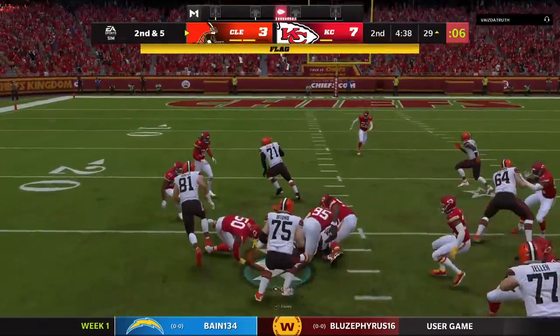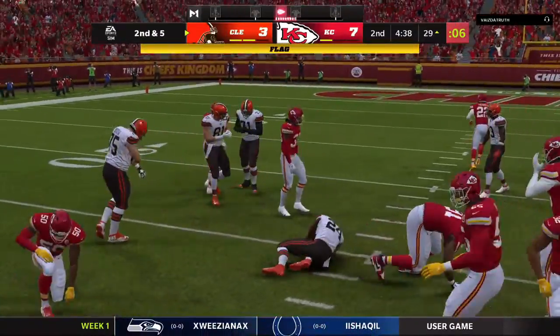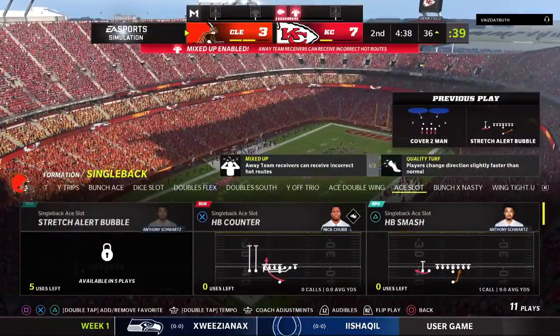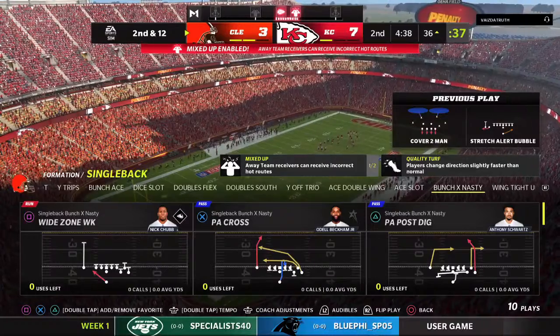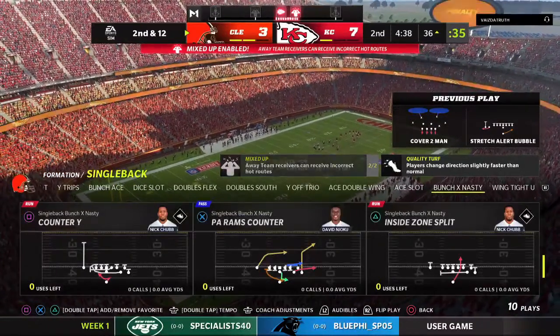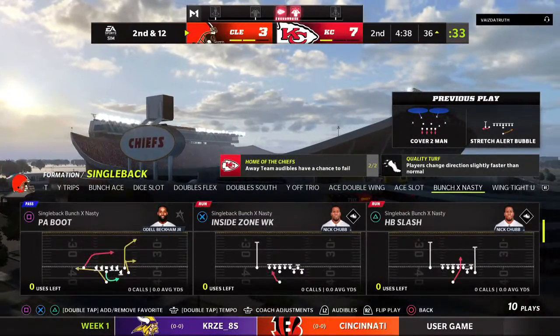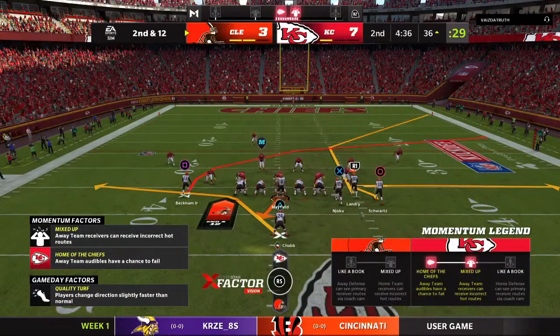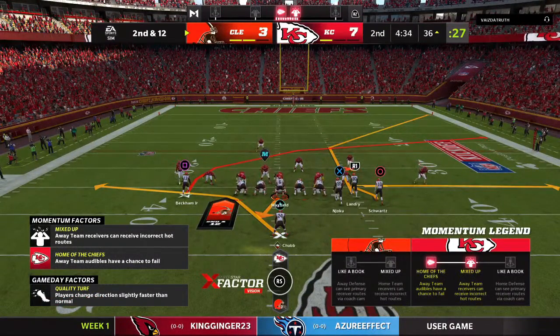Second down, here's Chubb again. And he'll take this forward for 2, maybe 3. But we do have a flag down, and they're already marching backward. Now they face a 2nd and long following the holding penalty.